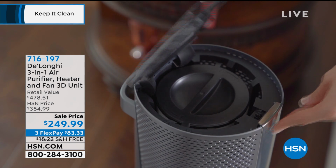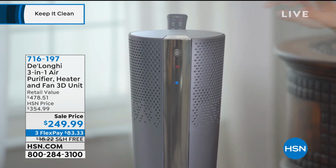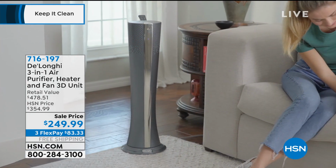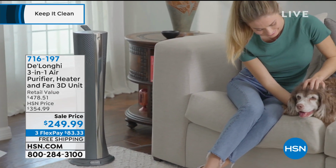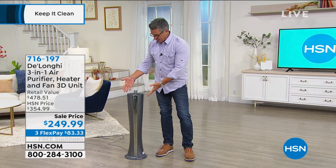If you've always wanted to use this, and by the way, that's how you pop out the filter, if you want to be able to clean that out. So it's a great deal. I want to stand next to the one that's over here so you can get an idea of the size of it too. It's long and slender. It has almost like an artistic sort of a configuration to it. I love the way it looks.